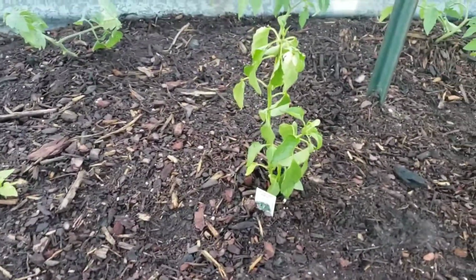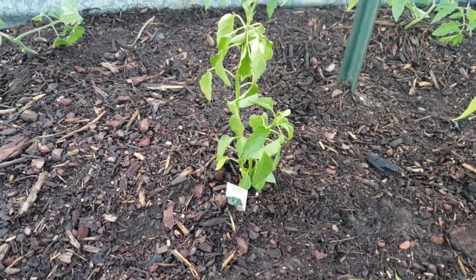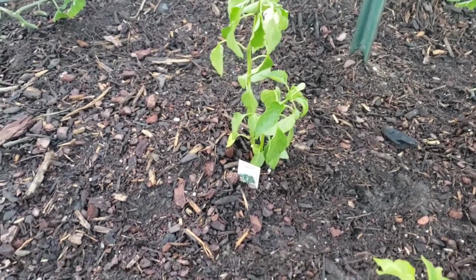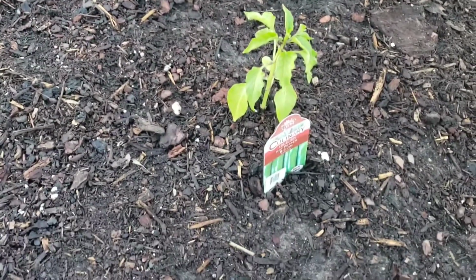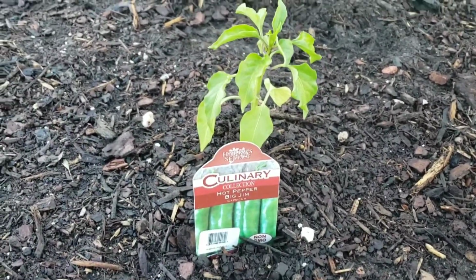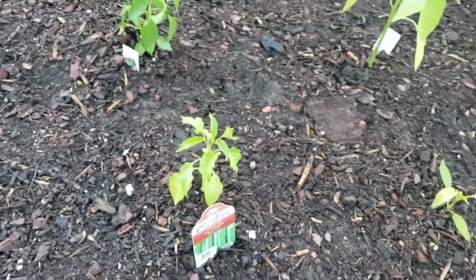And then this is a poblano. We like to stuff those. They're really good stuffed. And then this one is a big Jim hot pepper, which my dad's name is Jim, so I had to have that one.